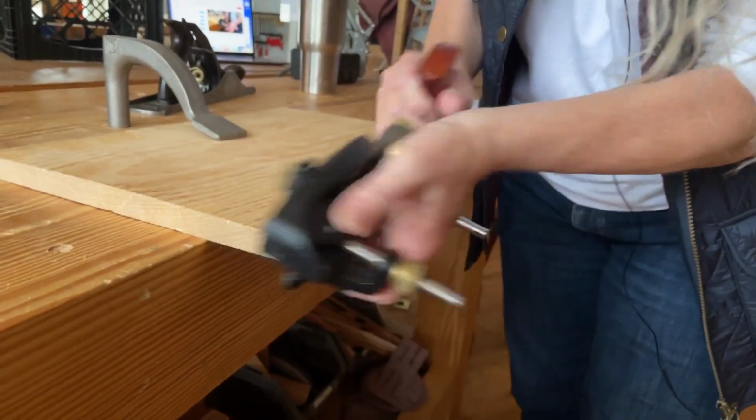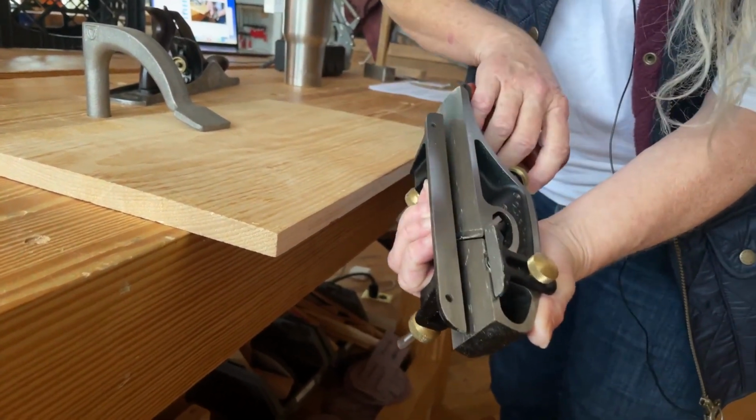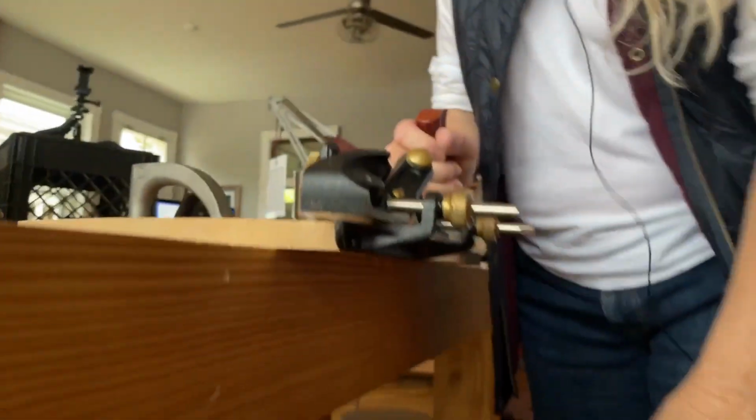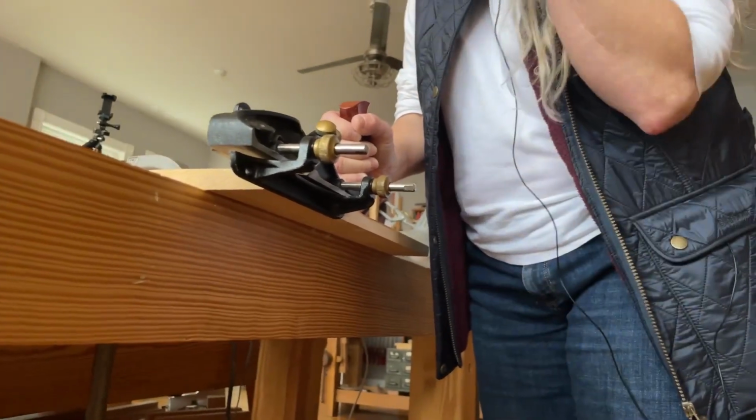All right, rabbet plane. I've dropped the knicker here. Drop the knicker, Will. Yeah. Anyway, you'll notice that the knob is missing. That's because you shouldn't grab onto it. One of these days we'll make a coat rack from them.